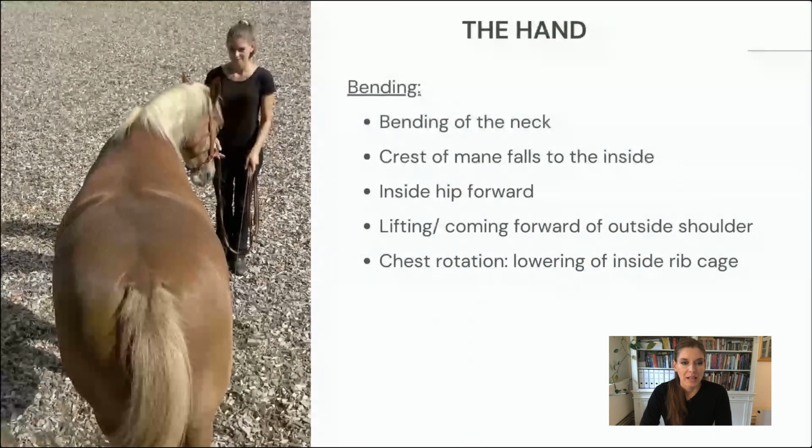Then the hand also helps to explain bending, because we have this really cool tool, the cavesson, where we can place the head of the horse. So bending, which means the bending of the neck. But also, not only that, we also want to have the forward of the inside hip and the coming forward of the outside shoulder.